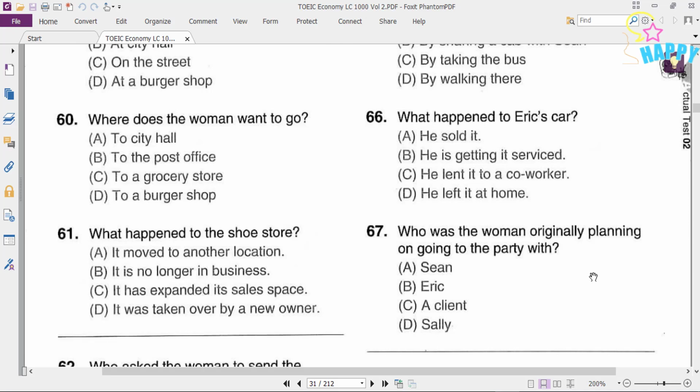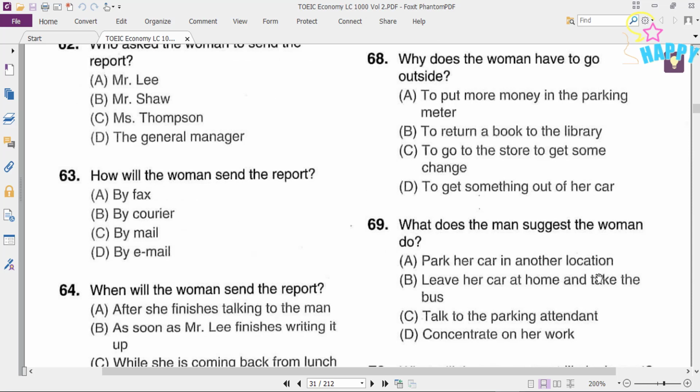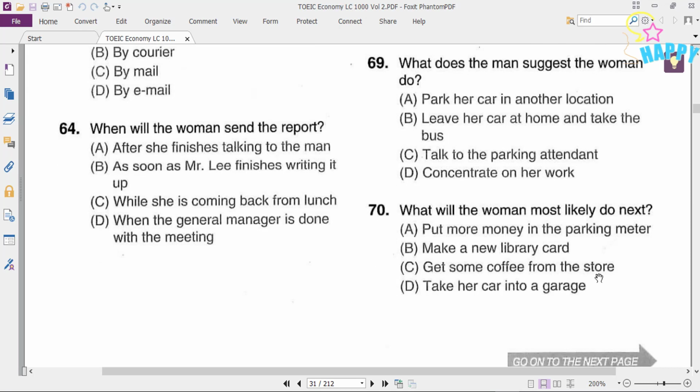Number 68. What are the speakers talking about? Number 69. Why did David decide to take his car to a new place? Number 70. What does John say he has to do soon? Go on to the next page.